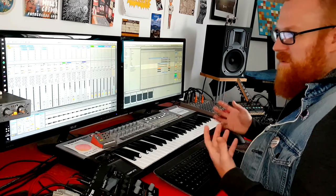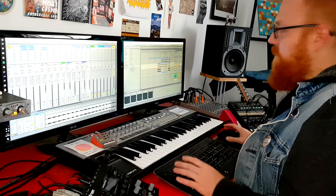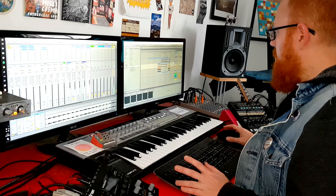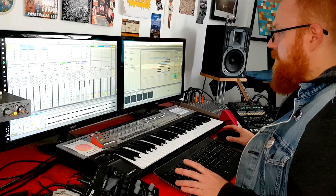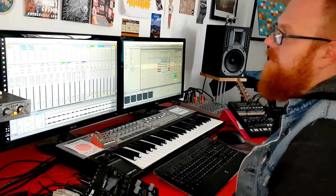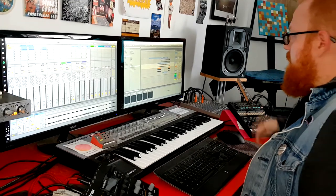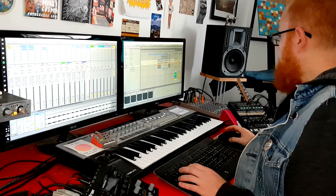Kind of bit distorted, bit spacey. Definitely picked up the sound of the room. It's obviously got some reverb on it as well, but just the layering of the two, I think, was really special. I don't often do those kind of things where I mic up an amp and send a signal out, but it's fun. It's always fun to experiment with those kind of things because you can get some really interesting results. And I feel like this is one of those occasions where I totally did.